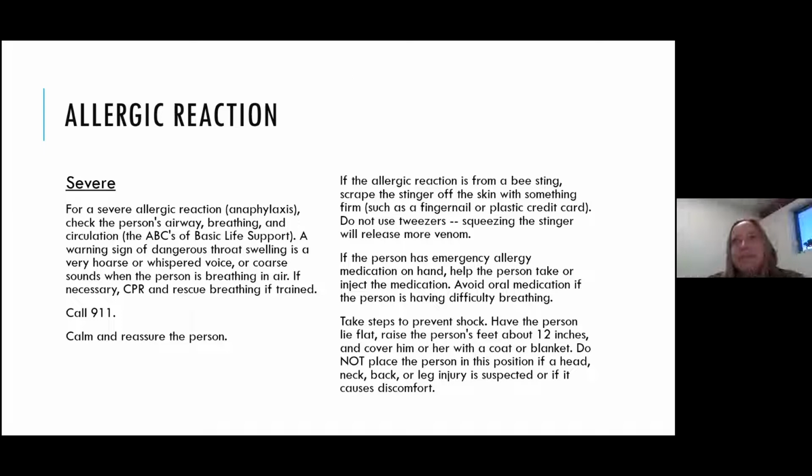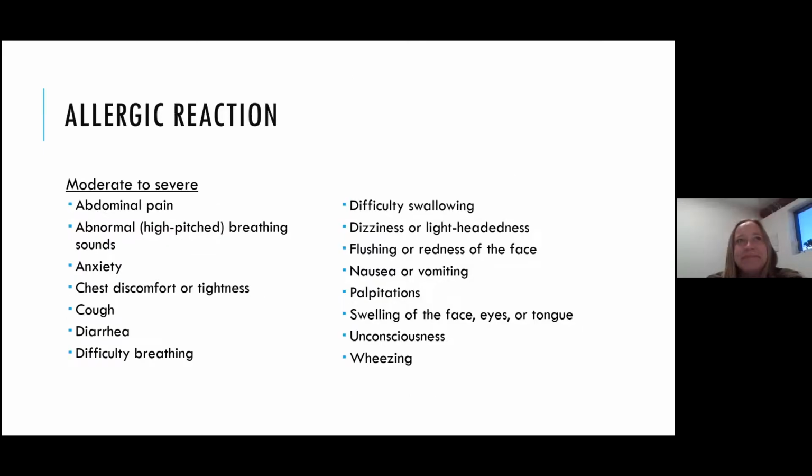Call 911. If someone is having any difficulty breathing, automatically we're going to call 911, right? Airway, breathing, circulation. So if someone is having wheezing, and this isn't like their normal wheezing, right? Because we have clients who are heavy smokers, so they wheeze normally, or somebody with COPD who will always struggle to breathe, but it's worse or it's different, right? You guys know your clients.